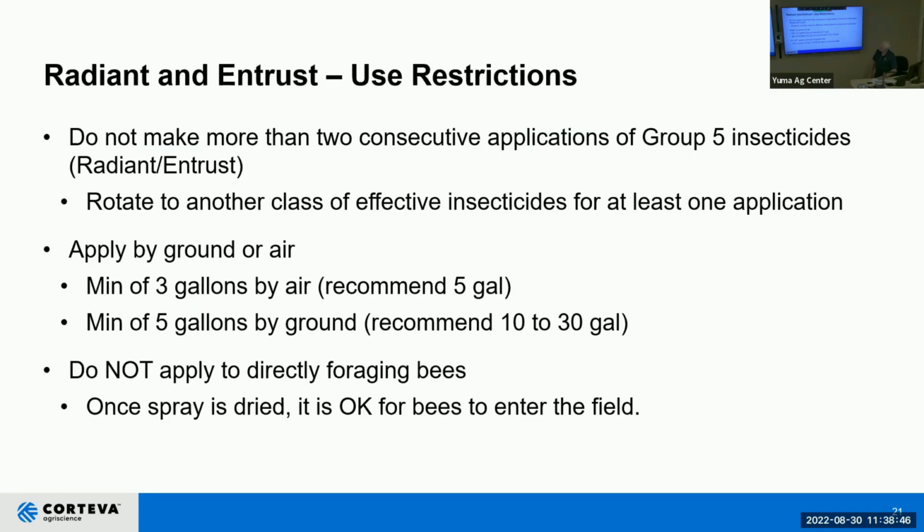Don't make more than 2 consecutive applications of either Radiant or Entrust. Rotate to another class of effective insecticides for at least 1 application. You can apply by ground or air. It's a minimum of 3 gallons by air and 5 gallons by ground, but we recommend 5 by air and 10 to 30 by ground. Don't apply directly to foraging bees. One of the things that we have noticed is that once you have the spinosyn spray dried residues, there's no impact on pollinators.